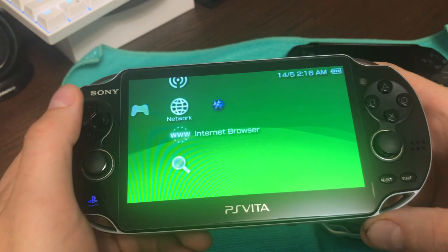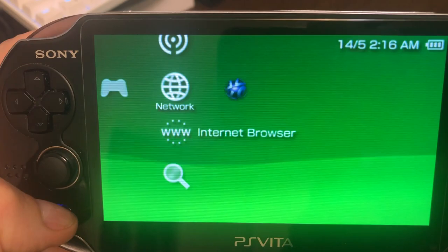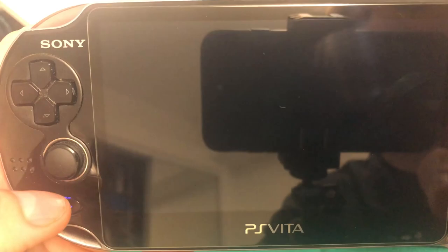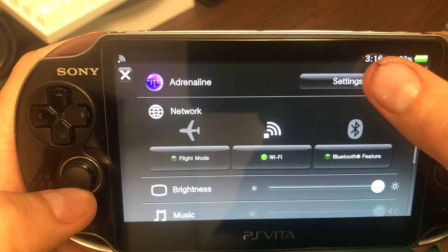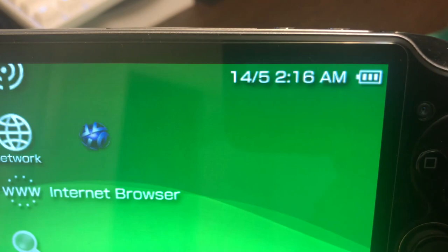The main difference here is that you can see it's a little bit blurry. I have some different filter on here, but it is a little bit blurry. And that's because the PS Vita has a higher resolution than the PSP. So if we actually turn that off, you can see it's fairly blurry, but it looks fine. But there are those different options in there.